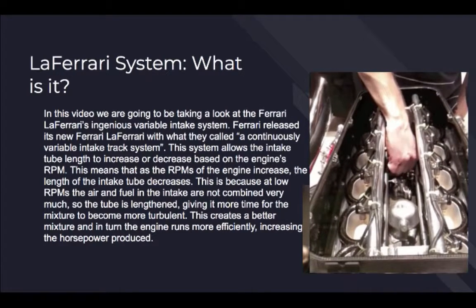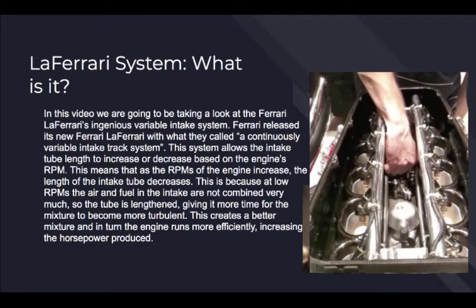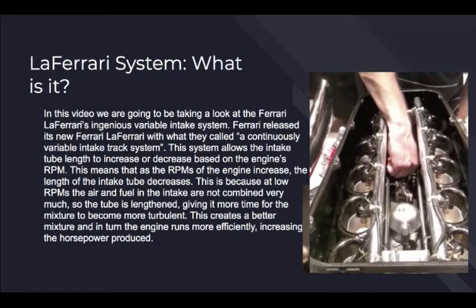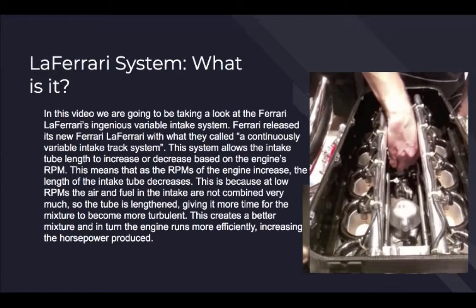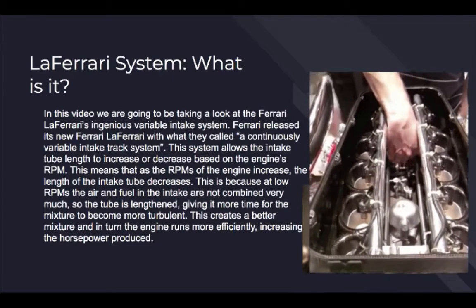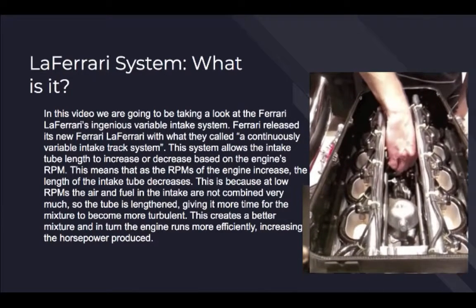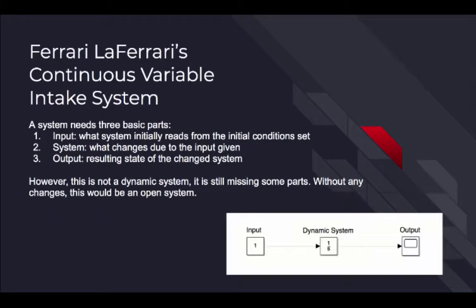This system allows the intake tube length to increase or decrease based on the engine's RPM. This means that as the RPMs of the engine increase, the length of the intake tube decreases. This is because at low RPMs, the air and fuel in the intake are not combined very much. So the tube is lengthened, giving it more time for the mixture to become more turbulent. This creates a better mixture, and in turn, the engine runs more efficiently, increasing the horsepower produced. For our project, we chose to use this as our dynamic system.